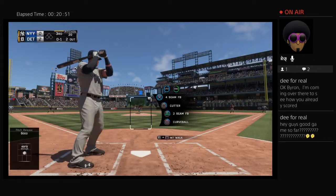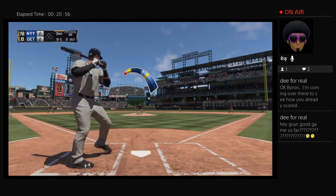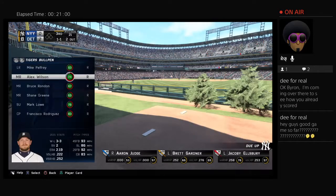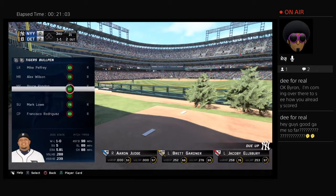Number 99 stands in as he checks his swing here for strike 1. Credit where credit's due. This guy's done a good job out of the bullpen. No question. He's been able to hold that lead, and these guys really haven't threatened him at all.